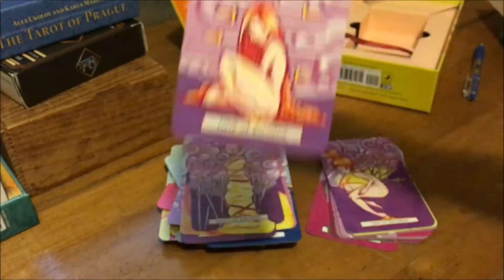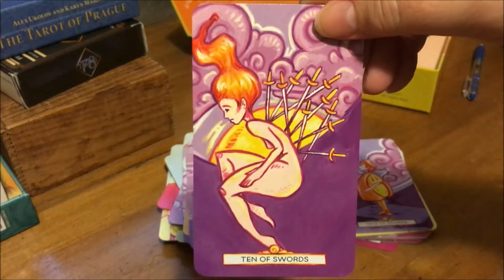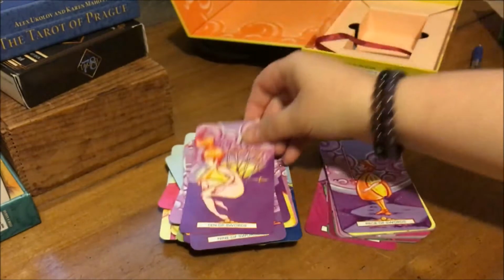Nice Nine of Swords. Mostly females in this deck. There's some of the really funky hair. That's just really kind of weird.